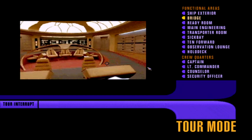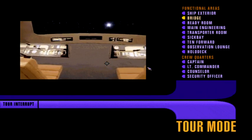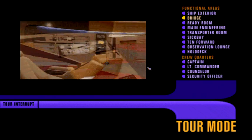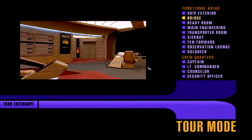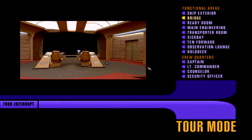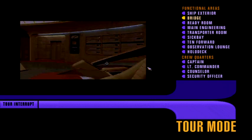The computer carries out all routine operations supervised by the officers seated at the 2 forward duty stations, Ops and Con. Don't be fooled into thinking that the computer really runs the Enterprise. During alert situations, control of every critical operation is in the hands of a trained Starfleet officer.